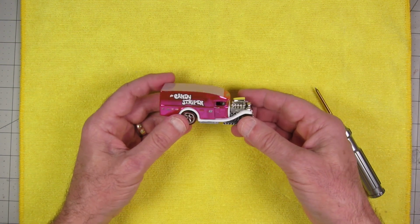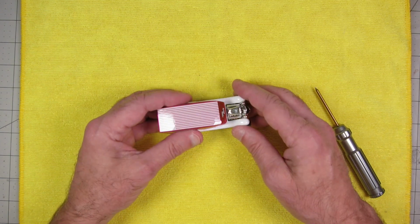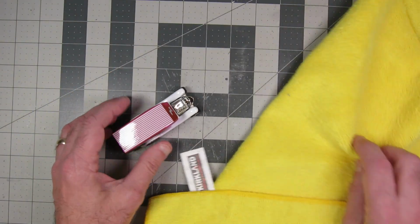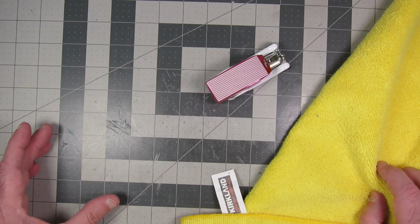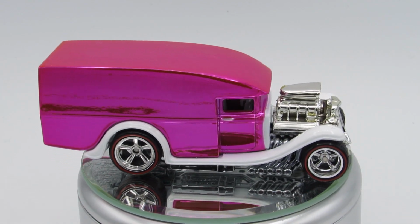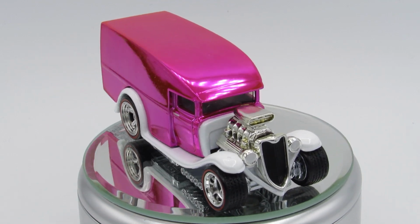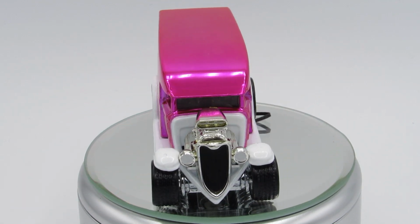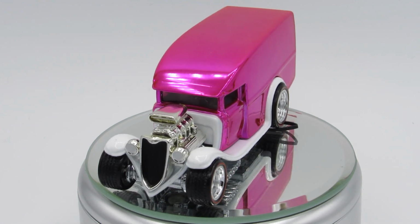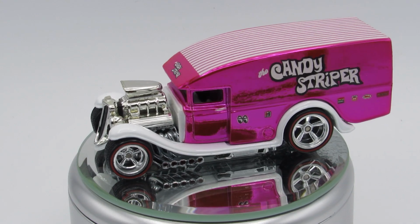So that was what I wanted to do. The candy striper gasser came to mind. This was already Spectra Flame pink. And so there's where we started. An absolutely beautiful casting. And when you start with something like that, man, it's tough to go wrong. So I hope you like what I did to it.